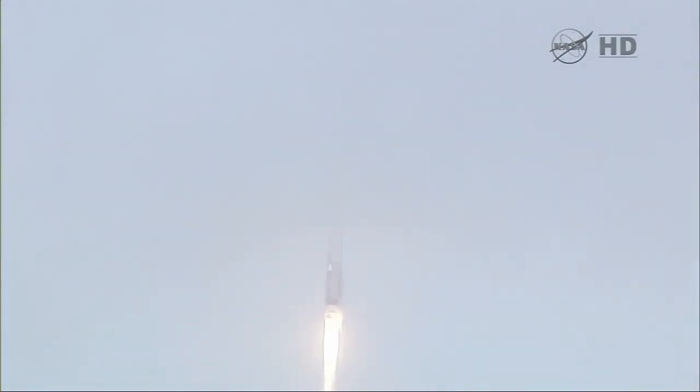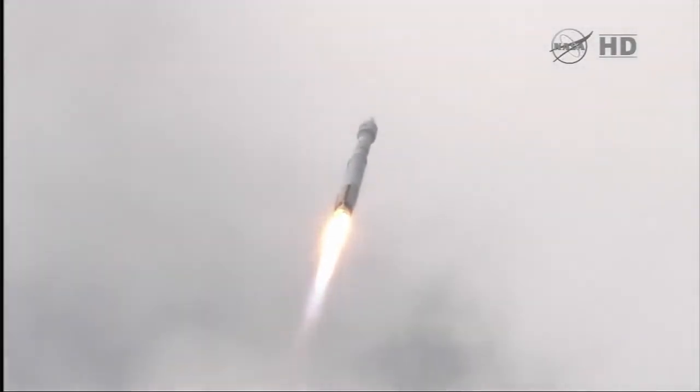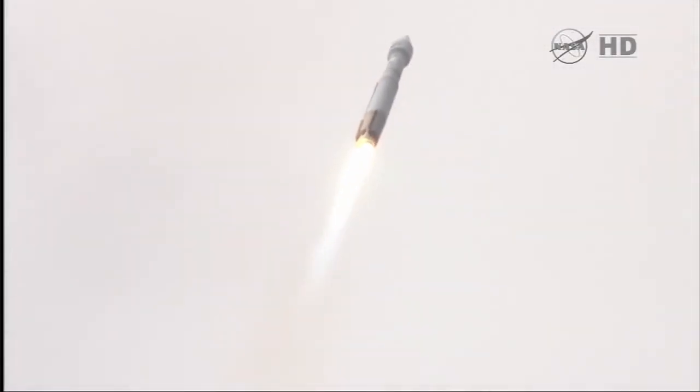We are actively controlling mixture ratio. Valve position looks good. Thrust regulator valve position looks good. Speeds are good, and the vehicle's operating as expected. Continue down the center of the range track. Everything is looking good. We're now 1.6 nautical miles of altitude, 1.1 miles downrange, traveling at a little over 1,000 miles per hour.